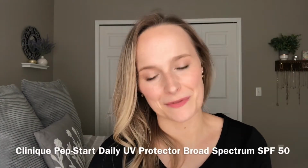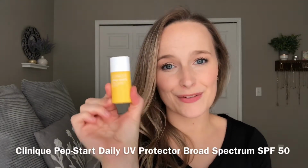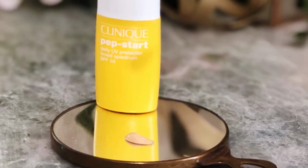My last skincare favorite is this Clinique Pep Start. This is the Daily UV Protector Broad Spectrum SPF 50, and this is an all mineral sunscreen that is actually very liquidy, and it soaks in really nice to the skin. It is slightly tinted, this yellowy tannish color. That's the color there, and it blends in, and it doesn't really leave an orange tint because of how lightly tinted it is, and it just really works well for my fair skin. I haven't seen it on darker skin tones, although I think I have seen Leah Yu review this, and she said it worked well for her skin tone.